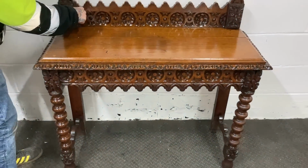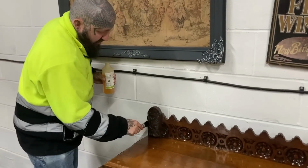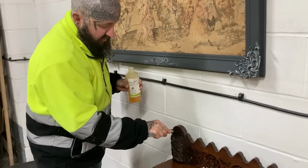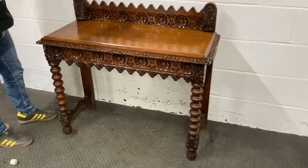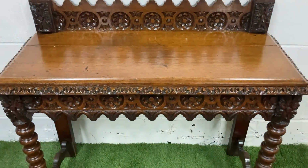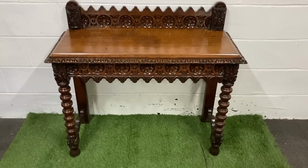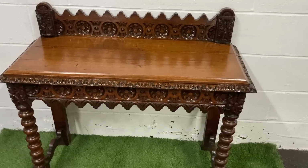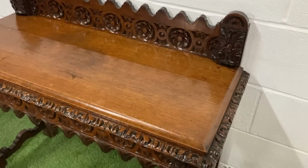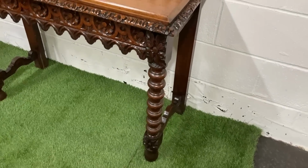So I've decided to treat it all with linseed oil. And then I'm gonna wipe it all down, brush off the excess. And it should look absolutely banging. There you go, finished product. So that would get cropped and that would be the main image on the listing. But this is potentially, what, like £200 or £300 item? Yeah, easily.